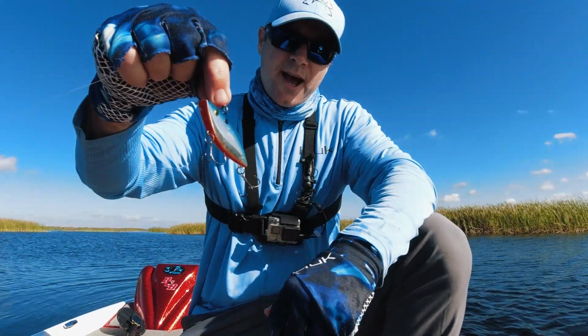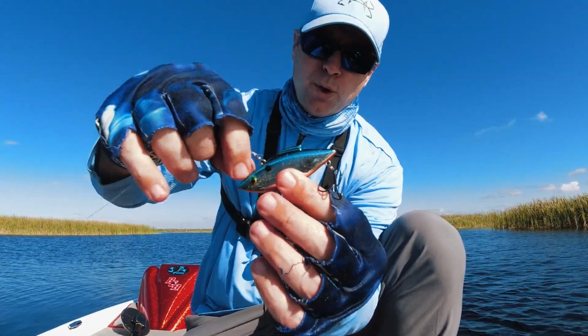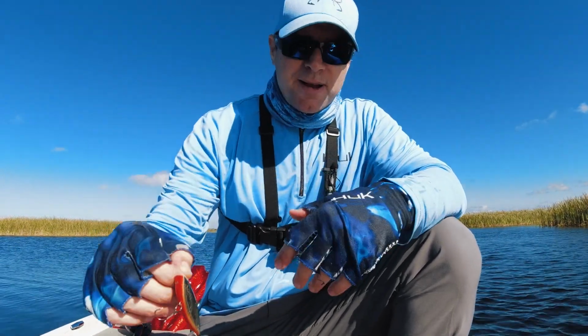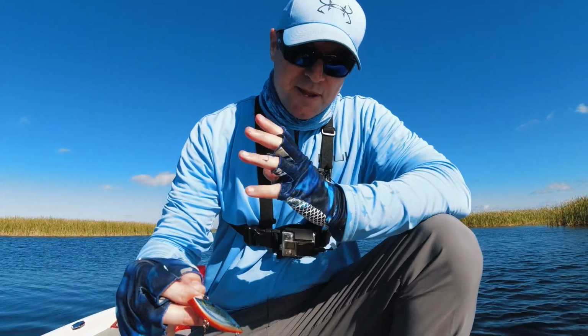So the lure I'm using is a 1/2 ounce rattle trap. It's blue, silver, and orange. This is mimicking a shad or bluegill right here. So that's what I'm trying to do. And today's goal is to try to catch a bass over 5 pounds. I know that might seem small for Headwaters, but right now with today's conditions, with the fish coming off the beds, the post spawn can be a little challenge.